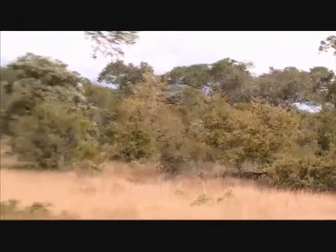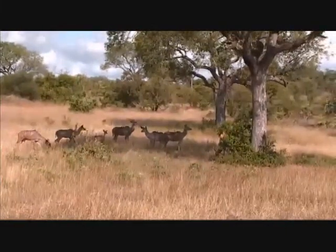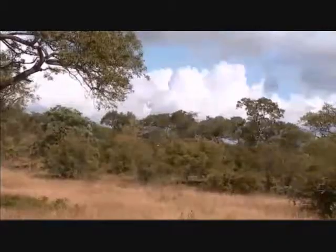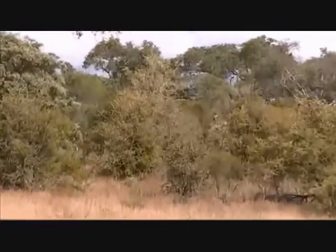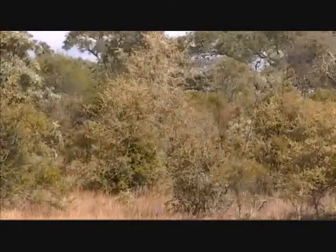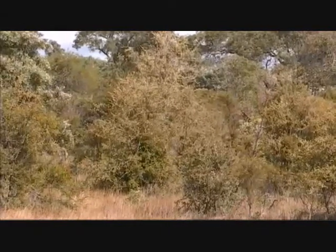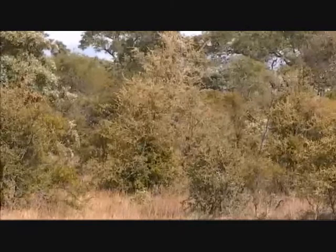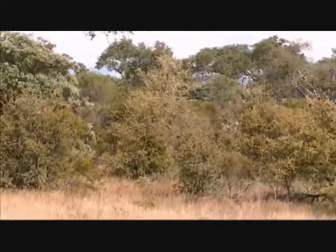Hopefully it will come out now. There we go. Just ahead now, giving away the game. But there's a female giraffe. We'll go try to get a bit closer to the giraffe shortly.